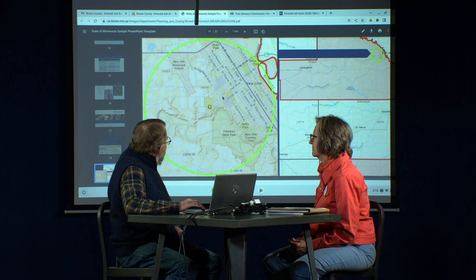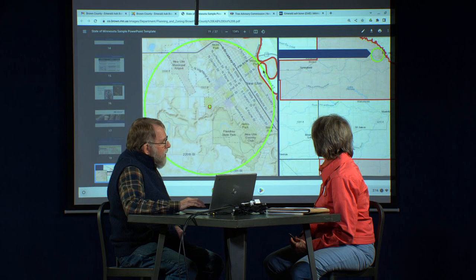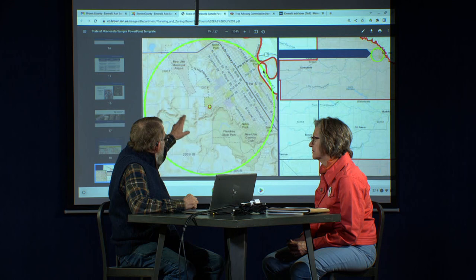6 blocks. Oh, okay. In 4 years, it's 2 miles. And that's basically, this town of New Ulm has got exposed to emerald ash borers. 2019, 20, 21, 22, 23. This summer, that's five years out. That means it should be out as far as the outer edge of that circle.